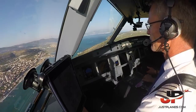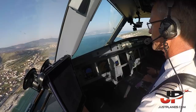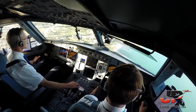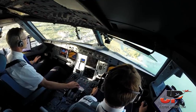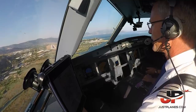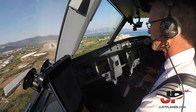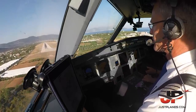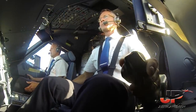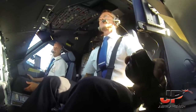And you are stabilized. Tailwind 13, 14 knots right now. Checked. And 500. Stabilized. Check. Clear. Minimum. 50 knots stable. Checked. Land. Land. Eight knots stable. Ten, five, one, spoiler. Reverse, green and decel.